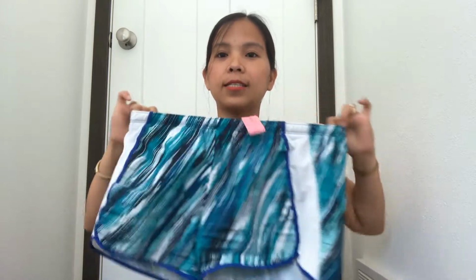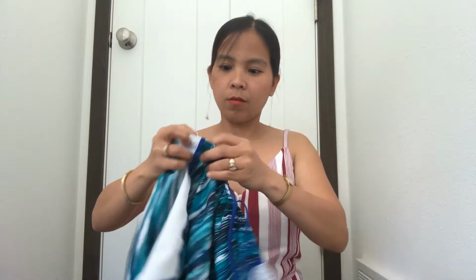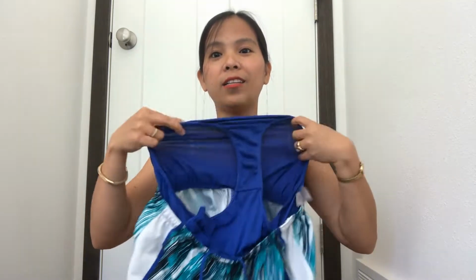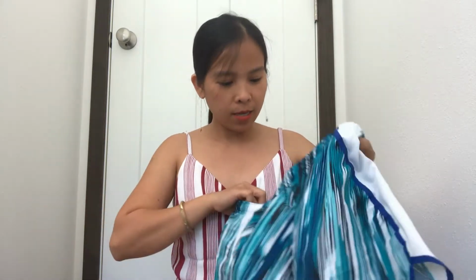The next one is the athletic short. It's garterized. It's color blue-green, and the sides are white. I like this because it's garterized and there's a drawstring that you can adjust. And there's a pocket. Look, there's a pocket inside. I like it. And there's an inner lining, for protection. The brand for this one is Champion.